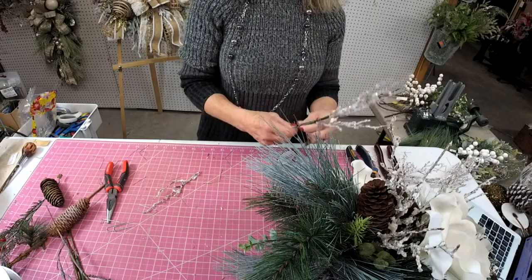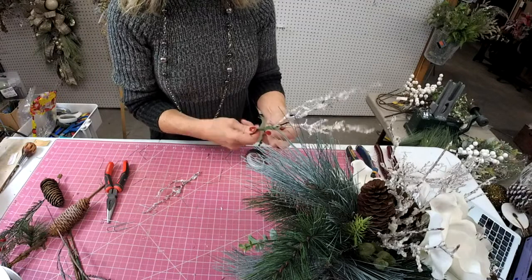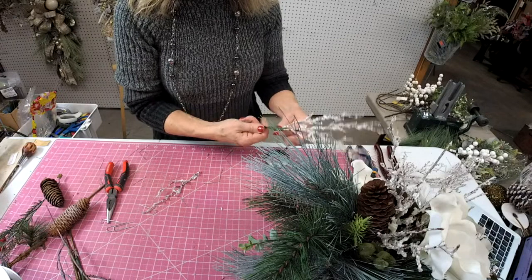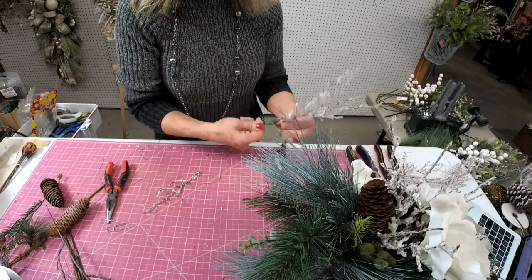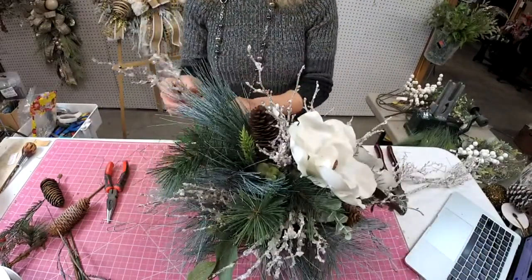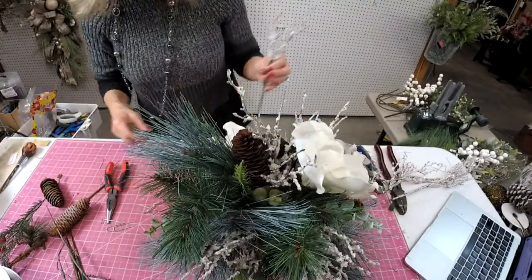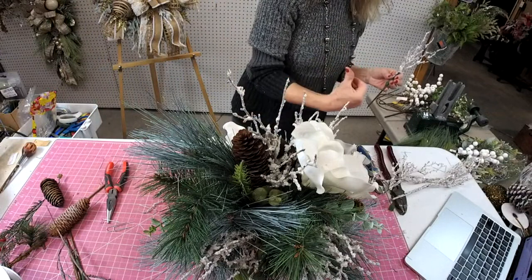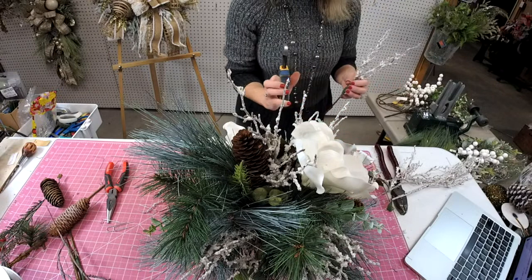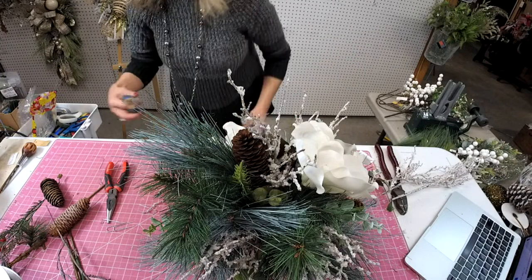I got to add just a little bit more of this white on it, though. Ouch. I just stabbed myself. Sometimes that wire, if you got it pointing in the wrong direction, you can get yourself, and that's what I just did. Okay. Now this is probably too long. So let me trim it down. Wish I could make one live without making myself bleed. Just don't want to get it all over the arrangement.